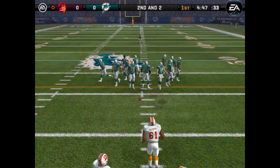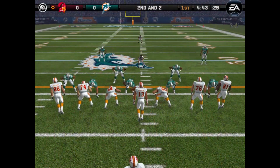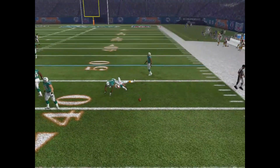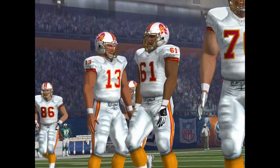2nd and 2 coming up here. Ball on the 39-yard line. Miami goes with a 4-man front. Throws it. This one falls incomplete. He put the ball exactly where you want to put it.